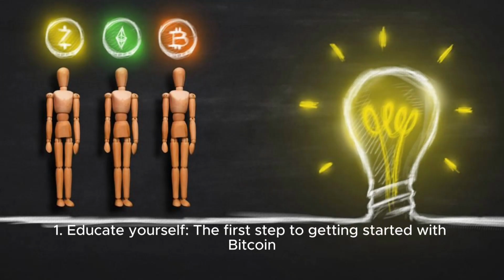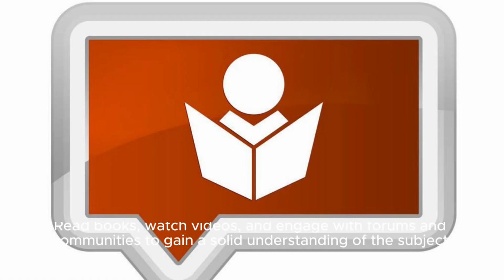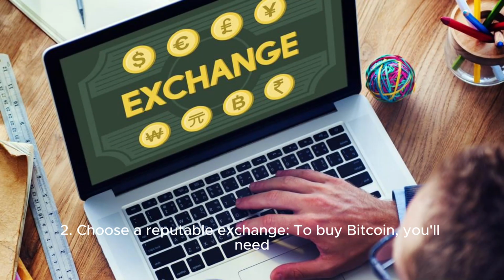1. Educate yourself. The first step to getting started with Bitcoin is to educate yourself about its underlying technology, blockchain, and cryptocurrency in general. Read books, watch videos, and engage with forums and communities to gain a solid understanding of the subject.